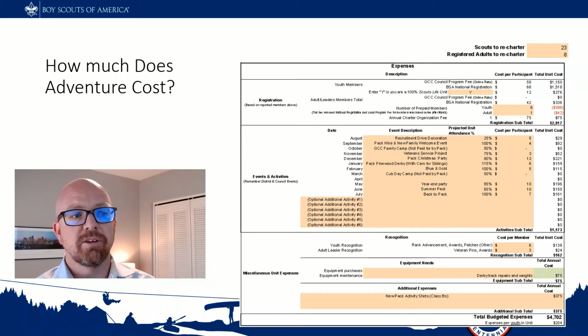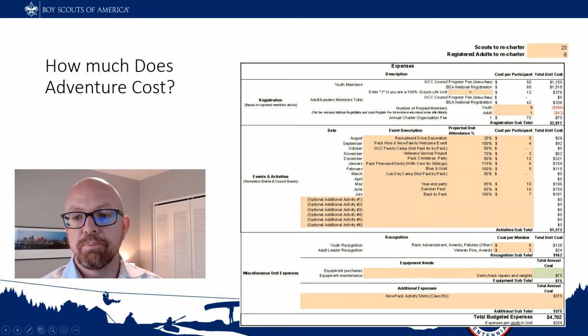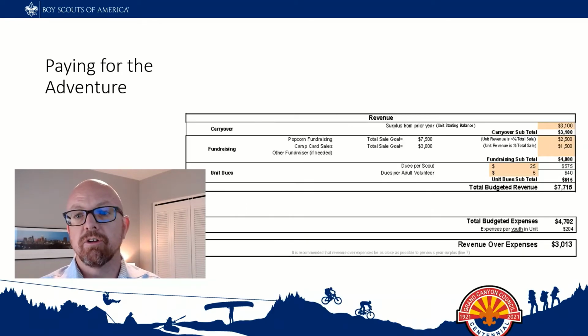Lastly, and I think this is an important one, you can see the total cost of adventure for this unit is $4,700 down here at the bottom corner. And based on the number of scouts that we're going to recharter that we put at the top, I can tell you that that's $204 per kid that's in the program. This is important, especially when we start talking about what the revenue side of the unit is going to be, because it gives us an anchor to share with families and let them see exactly how much financial benefit they're gaining from scouting.